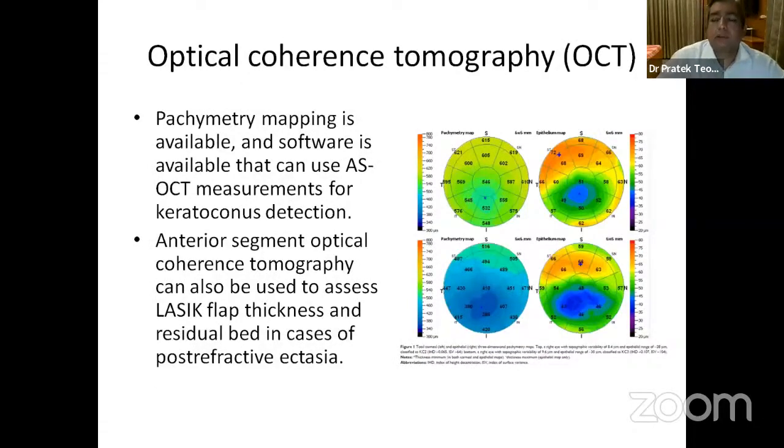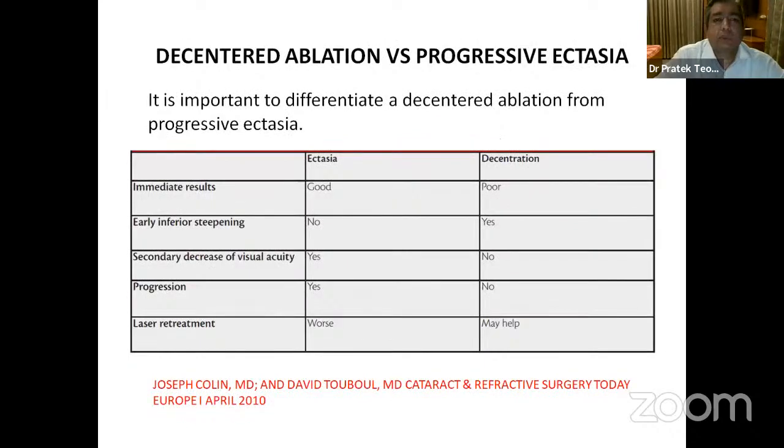With OCT, we can get the epithelium map, which shows central thinning over the area of the cone, and we can get a classic donut-shaped appearance in the pachymetry map of the epithelium. This can also help us in detecting early cases of ectasia. It is important to differentiate a decentered ablation from progressive ectasia, because in ectasia the immediate results are good, there is no early inferior steepening, but there is a secondary decrease of visual acuity and it shows progression, and laser treatment may worsen the situation, whereas it is just the opposite in cases of decentered ablation.